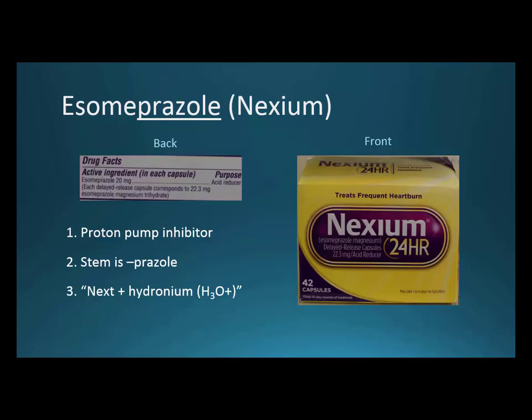Now there's an exception to this with some prescription items, antipsychotics that end with piprazole, P-I-P-R-A-Z-O-L-E. This was discouraged by the World Health Organization, and they still came out, I think, with a new piprazole. But for the most part, prazole, you should notice that it's a proton pump inhibitor.